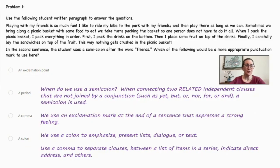Problem number 1. Use the following student-written paragraph to answer the question. Playing with my friends is so much fun. I like to ride my bike to the park with my friends and then play there as long as we can. Sometimes we bring along a picnic basket with some food to eat. We take turns packing the basket so one person does not have to do it all. When I pack the picnic basket, I pack everything in order. First, I pack the drinks on the bottom. Then I place some fruit on top of the drinks. Finally, I carefully lay the sandwiches on top of the fruit. This way, nothing gets crushed in the picnic basket.